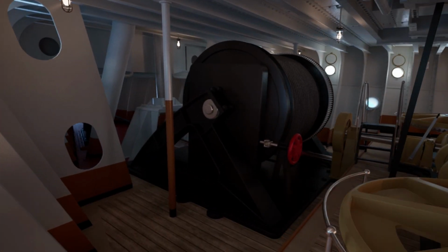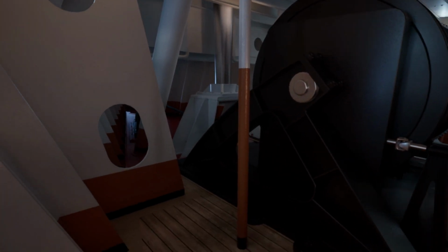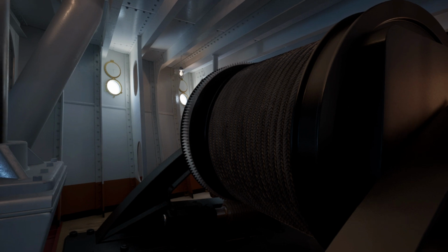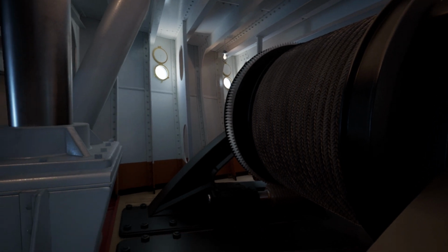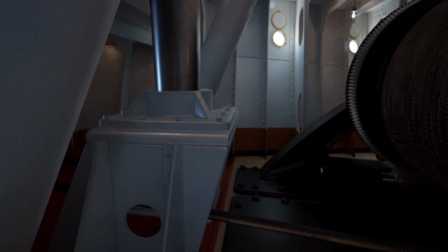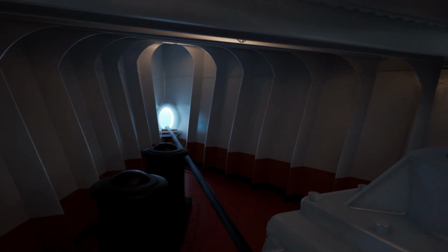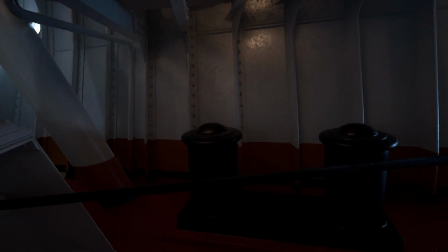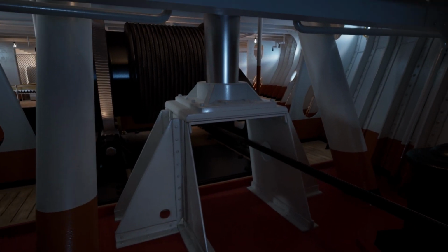This massive spool of wire is for if Titanic ever needed to be towed, or if the third anchor was needed. The anchor crane up on deck would have swung the anchor out, and it could then be attached to the wire. This is actually the base of the anchor crane we see here.